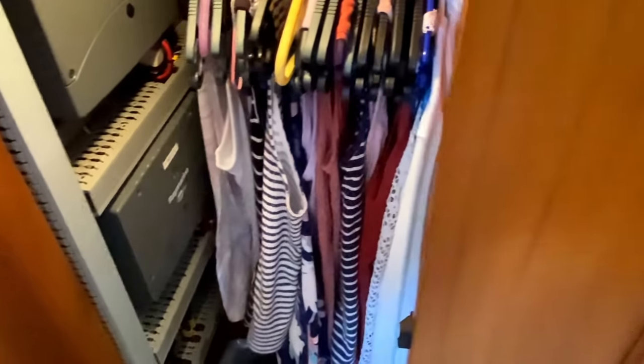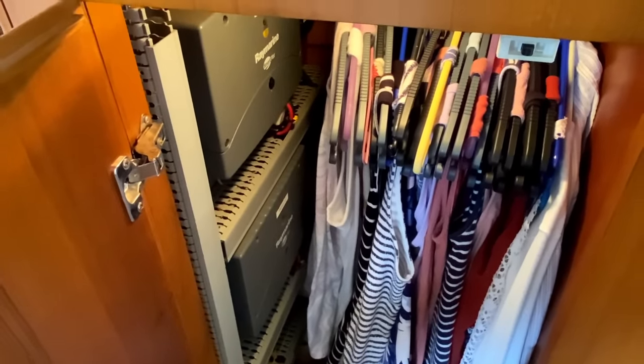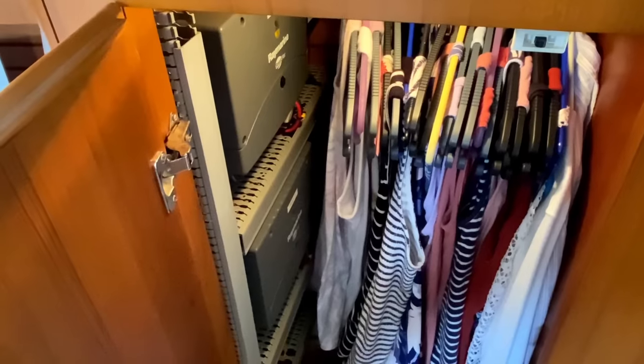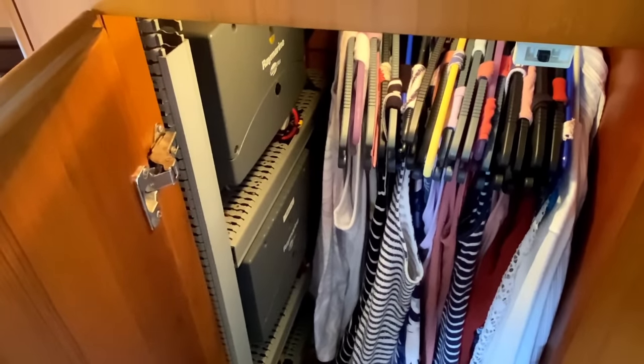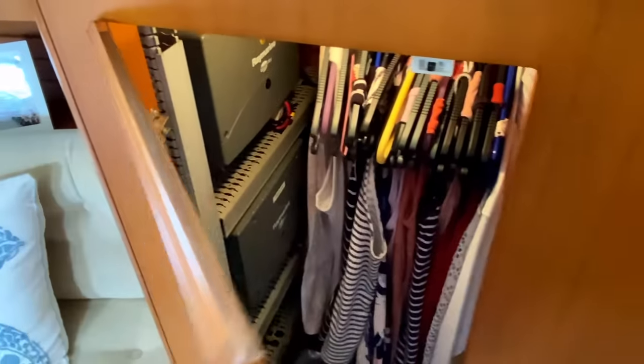One last thing to mention while we're in the master suite. If we look in this cabinet here, and you can see it better maybe in the pictures, those still photos, that's two discrete Raymarine autopilot controllers tied to two discrete hydraulic rams to run the steering. So you've got completely redundant autopilots on this vessel.